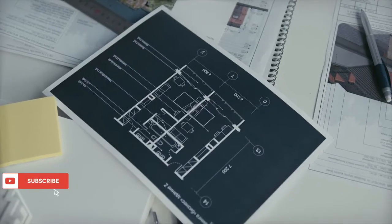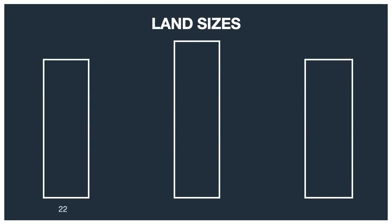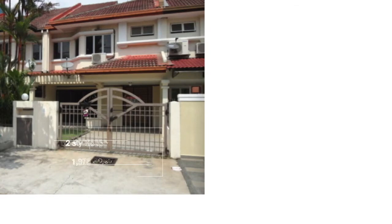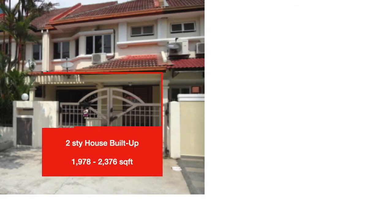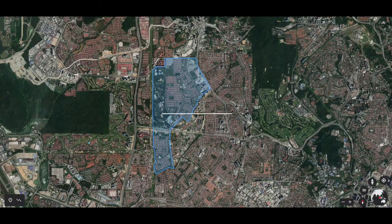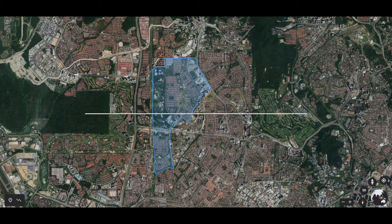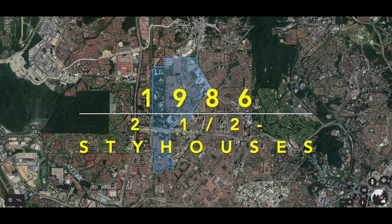So the average land size for an intermediate house in Bandar Utama is either 22 by 75, or 22 by 85, or 23 by 75. For a double-story house, it's approximately 1,009 to 2,003 square feet. And for a 2.5 story, the built-up is about 2,006 to 3,002 square feet. So there are about 5,600 houses in Bandar Utama, of which 3,600 houses are double-story and 1,900 houses are 2.5 stories.